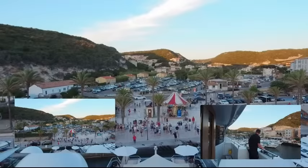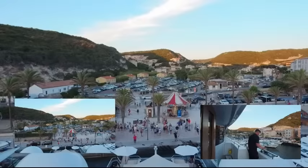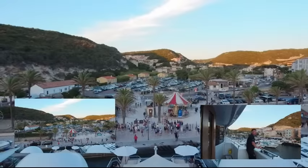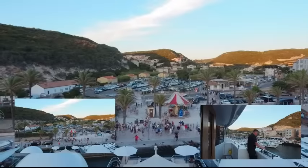Quarter, we're holding about 1 meter right now. If we can bring the bow over to port a little bit and then just a little bit astern. Bow to port, little astern. Copy that.